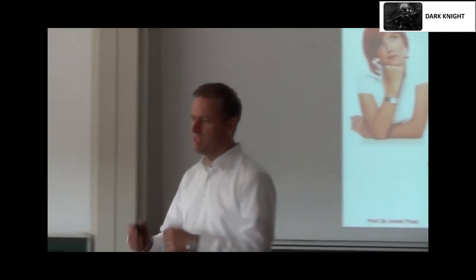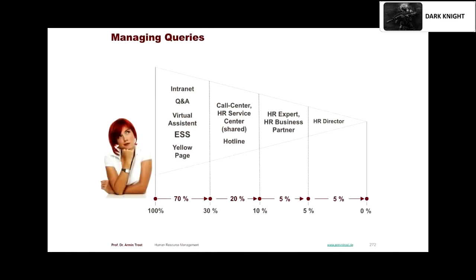That is not the way it works in big corporations. In big corporations, it works like this. The first step you have to undertake as an employee, whenever you have a question, is to enter the intranet. You have an employee portal. In the intranet, there might be a Q&A, questions and answers. You're looking for, okay, company car, and then you get something. It's easy. Or there is something like a virtual assistant.